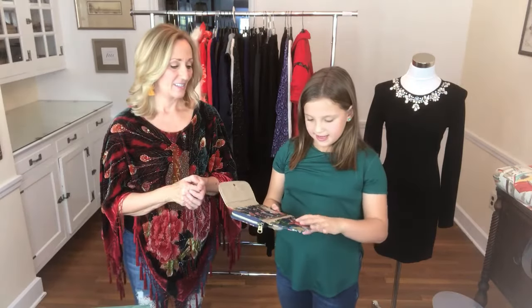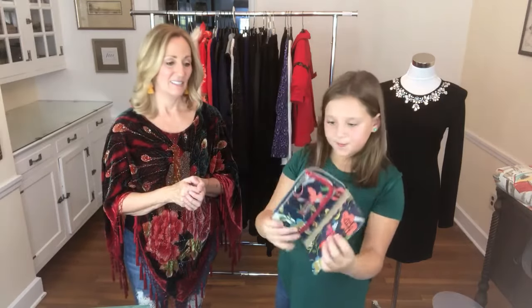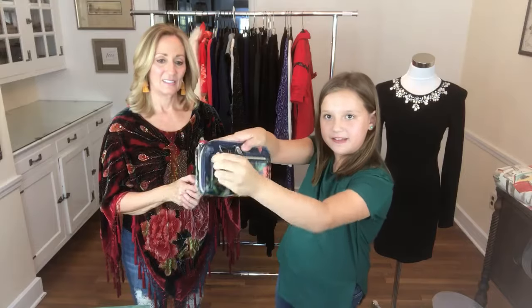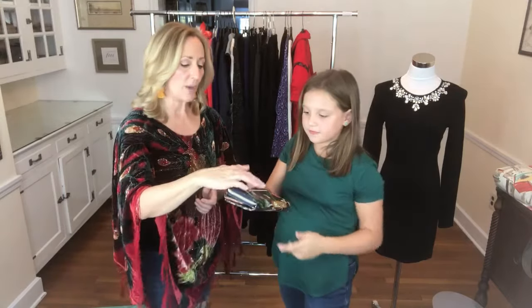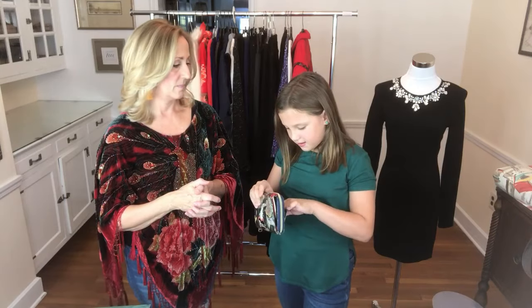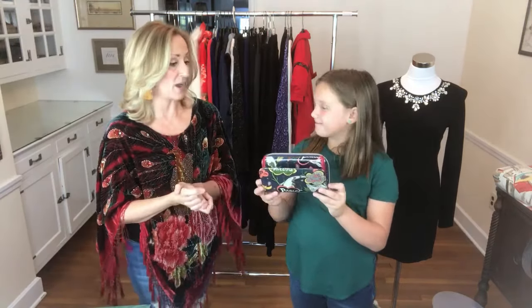And then it has a little peace button right here, and it also has a little pocket right here on the back of it. And what do you think you would keep in this pocket? I think maybe something like gum. That's right, you could keep gum in there, or you could keep change, just to have that outside pocket.